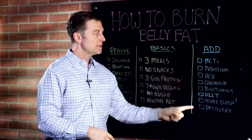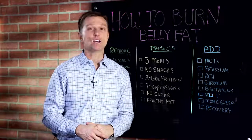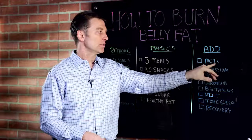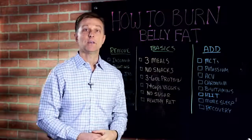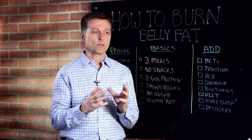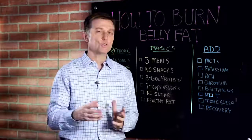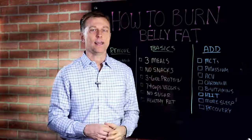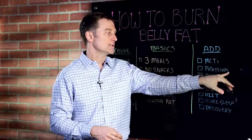Now, if we want to speed things up, we can add some MCTs to the diet. That's like in coconut oil, medium chain triglycerides. That will increase fat burning. Next one is potassium. Why? Because at the heart of weight loss, we want to avoid insulin. And so most people that can't lose weight have too much insulin. They have insulin resistance, so we want to fix that. Potassium is one of the ways to do that.